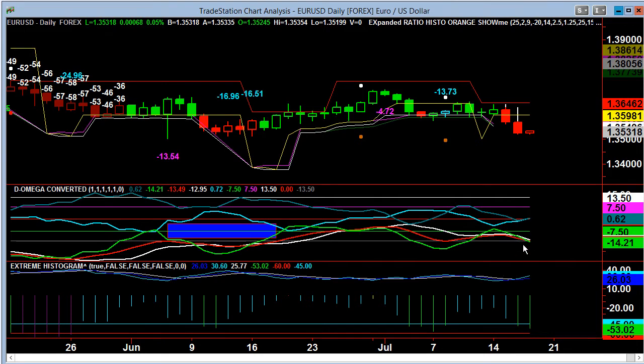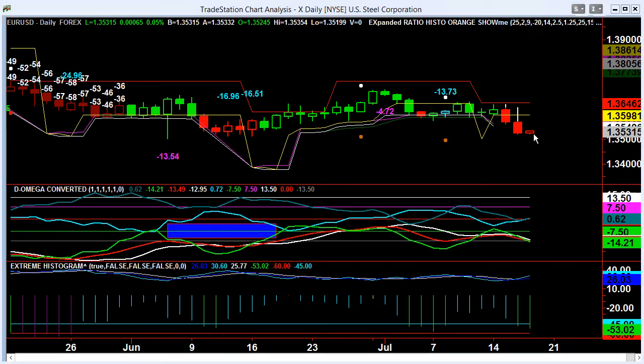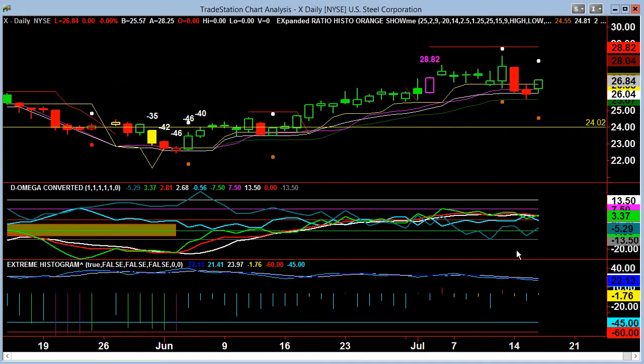Euro, yeah, it's kind of interesting. It's a de facto cross of the red over the green, which is not particularly thrilling, and this spread continues, so don't really look for anything from a Euro standpoint at this particular point.